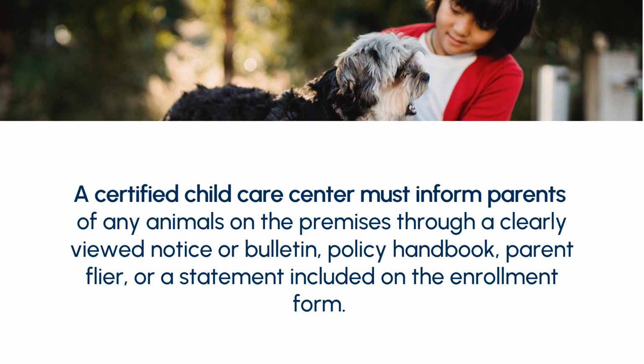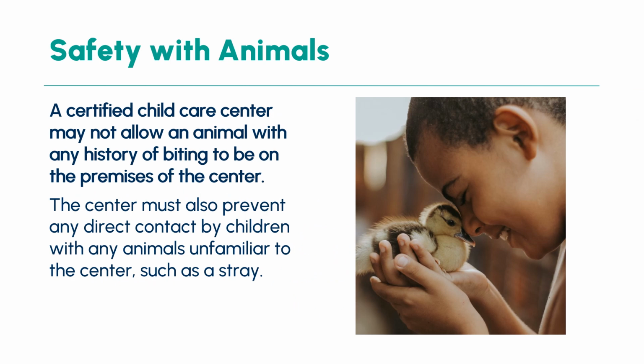A certified child care center must inform parents of any animals on the premises through a clearly viewed notice or bulletin, policy handbook, parent flyer, or a statement included on the enrollment form. A certified child care center may not allow an animal with any history of biting to be on the premises of the center. The center must also prevent any direct contact by children with any animals unfamiliar to the center, such as a stray.